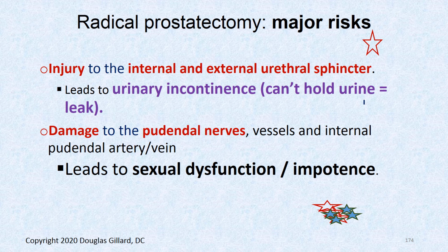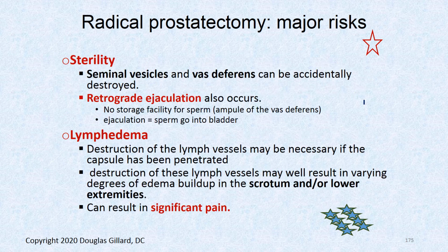So impotence is a problem. Urinary continence is a problem. Sterility: if they blow up the internal urethral sphincter, you become sterile because of retrograde ejaculation. Lymphedema, we saw a guy with lymphedema, scarring, and that can happen from radiation as well. If that lymph system is damaged during the surgery, it can scar up, and now you got a beaver dam and lymph backs up into your leg.